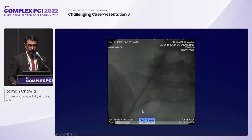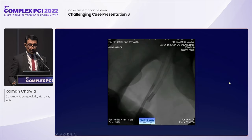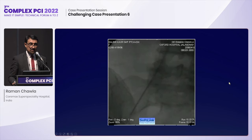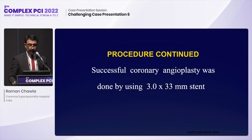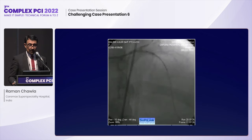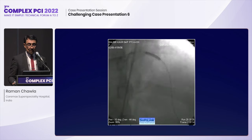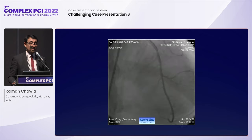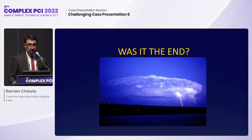Finally, the stent was taken out of the patient. The two punctures were on the same side, the left. She already had a problem, so we could not do otherwise. Anyhow, a successful angioplasty was then done using a 3x33 stent. This was the angioplasty after using that. A good end result, though a posterior dissection was seen. This was the end result, and the patient was stable and discharged, till she came back.